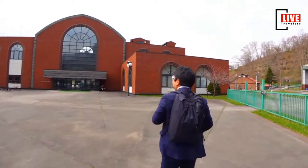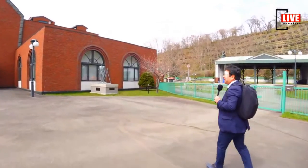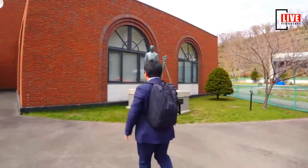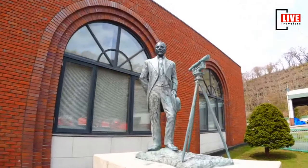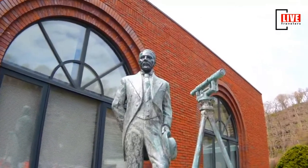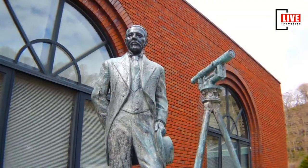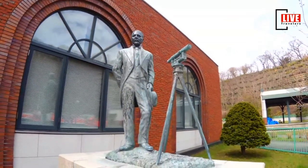The statue over there is one of the American specialists invited by the Japanese government in the late 19th century. This man's name is Joseph Uri Crawford, an engineer from Massachusetts in the United States. He helped build the first railroad in Hokkaido. The railroad opened in 1880. So that was actually the first railroad in Hokkaido.